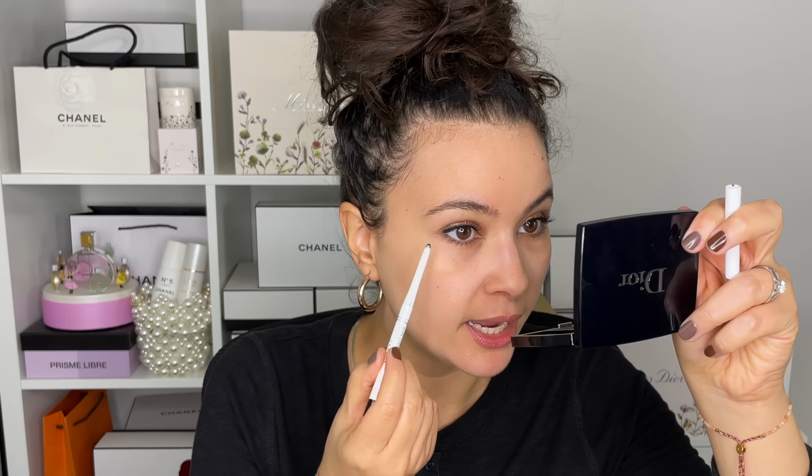Let's move on to the face. So for the primer, I have a sample here of the Dior Dream Skin. This is skincare meets makeup. So this is skincare, but technically you use this as your last step before makeup. And this has niacinamide in it.